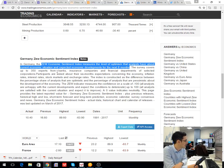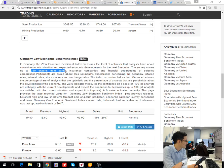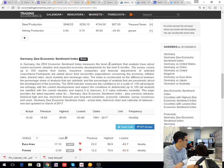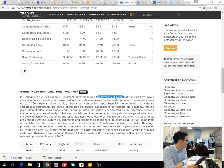This is essentially then a survey of 350 experts from banks, insurance companies, financial departments of selected corporations. The difference between this and IFO being actual companies, if you like, this being experts and analysts to give their opinion. So it's slightly different in that respect.